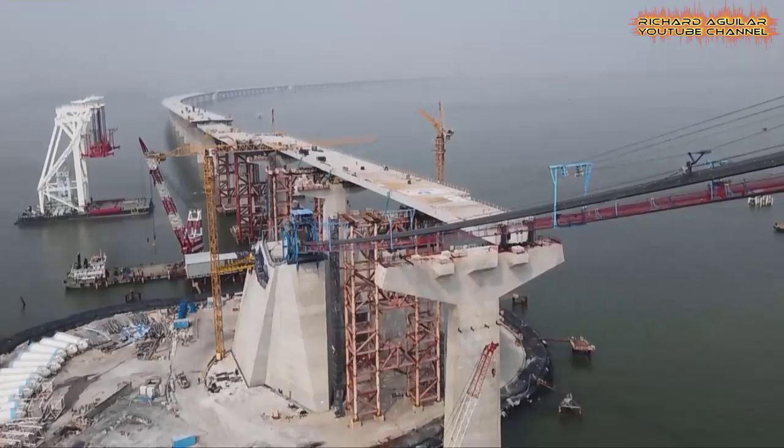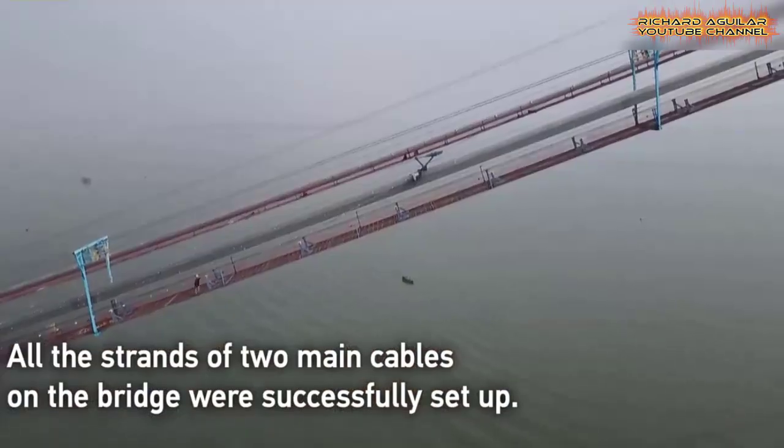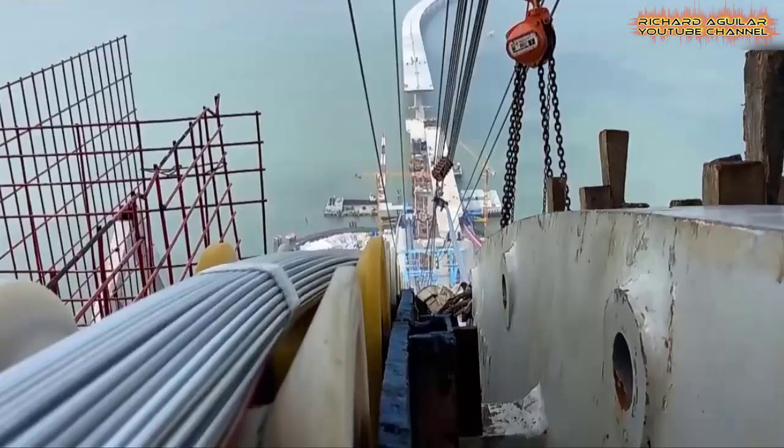Another one, here we have the Lingdingyang Bridge, which is one of the key projects of the Shenzhen Junction Highway Link.